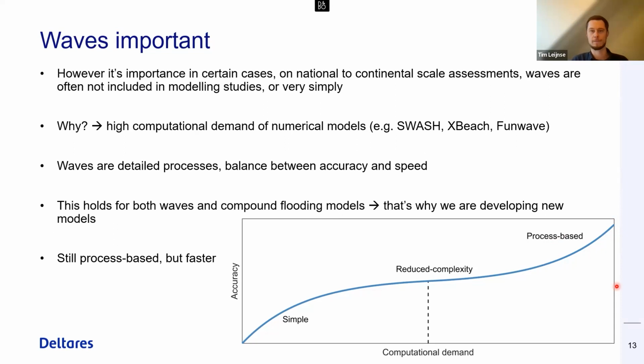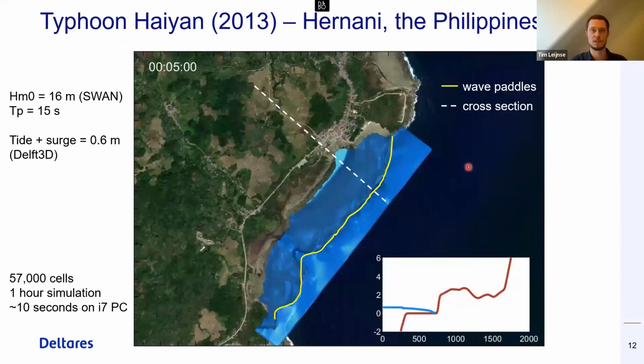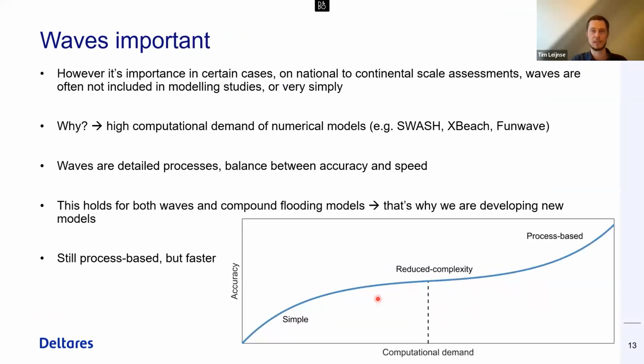What we want to do is be somewhere in this middle ground that we call reduced complexity modeling, so that we can still give an accurate result, where most of the physics are resolved and we have trust in the outcome. We can show, compared to these process-based models, that we're giving a pretty accurate result, but with significantly reduced computation time. In the last slide, the same simulation for XBeach took about 3 hours, and the simulation that Martin ran with SFINCS for 1 hour only took about 10 seconds. That's a completely different scale. If you tune the model well, look at the results carefully, and include the right processes, you can get an accurate result.